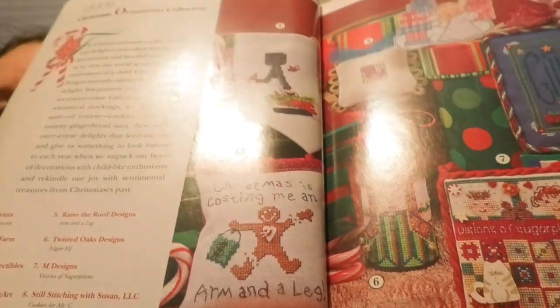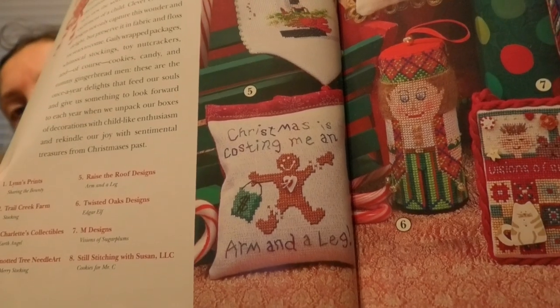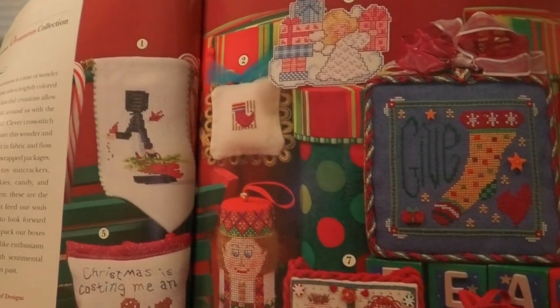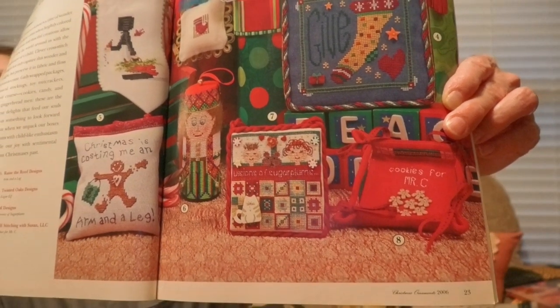Lynn's Prints, Trail Creek Farm, Charlotte's Collectibles, Knotted Tree, Raise the Roof Designs, Twisted Oak, M Designs, and Still Stitching with Susan. I sort of like this one that says, number six, Twisted Oak Design, Edgar Elf. Okay, that's my favorite, that elf. I think that cookie is hilarious. Look at the Christmas cookie. Christmas costing me an arm and a leg, and he's missing his leg. Wow, look at these. Something else, right?